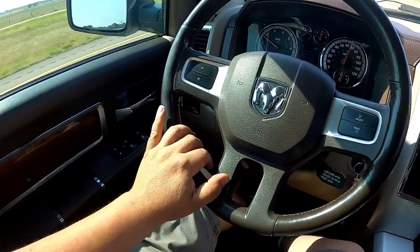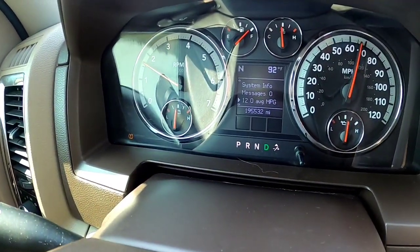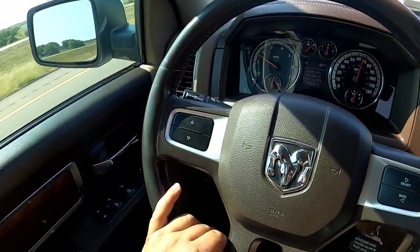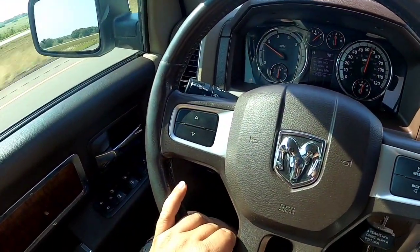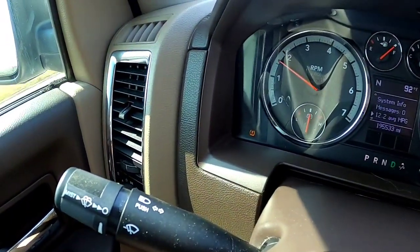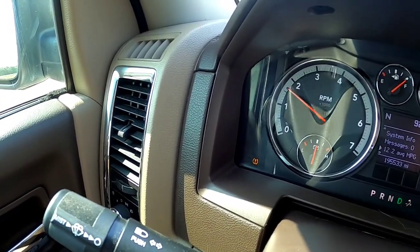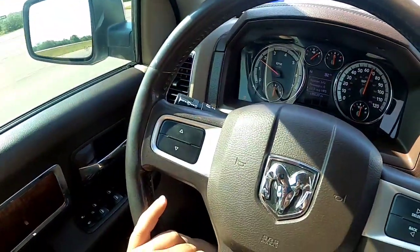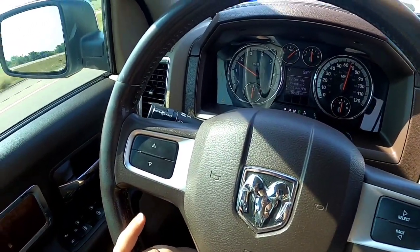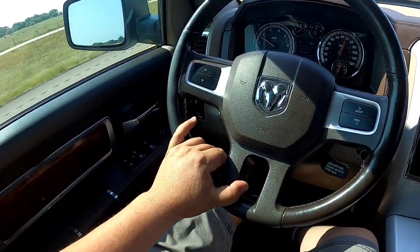Let me see, we're gonna reset the economy and our ratings for a 2009 Dodge Ram 1500. See, that's what I'm talking about. If you keep your RPMs right there, about 1600, 1700, that's about the sweet spot, and you should be doing about 65. You're gonna average about 12 miles to the gallon.